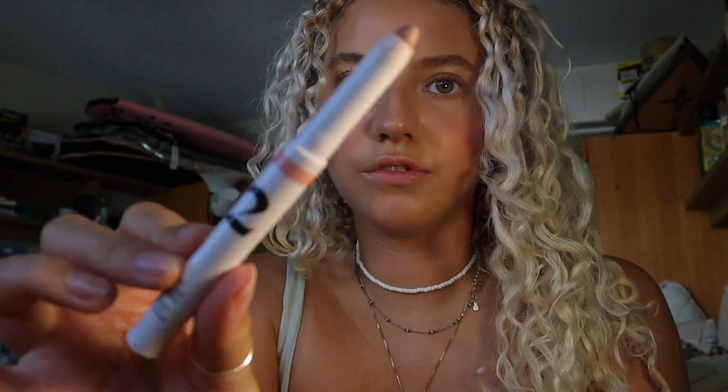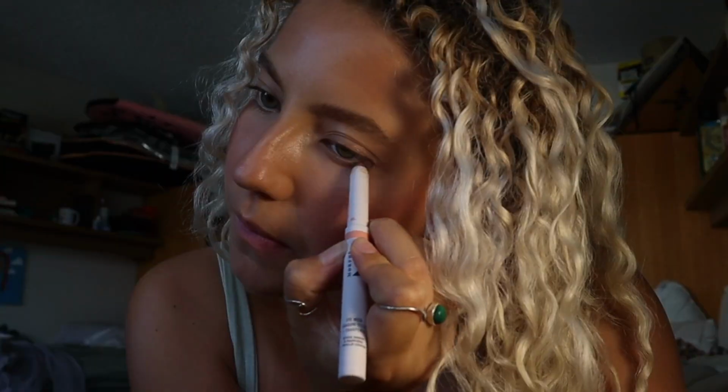Also, I went to Morphe and bought a bunch of stuff. Next is the shadow stick from Morphe. This is the Upon a Star shade, a neutral, pinkish color. I'm just gonna put that under my lash line and in my crease a little bit, just to give it a little bit of depth. I really like this because I don't actually know how to do eyeshadow, so it's super nice.